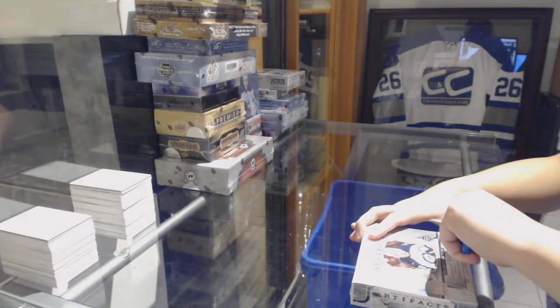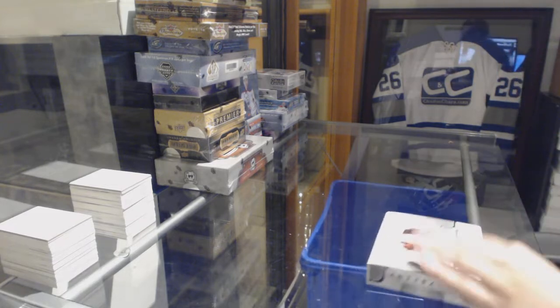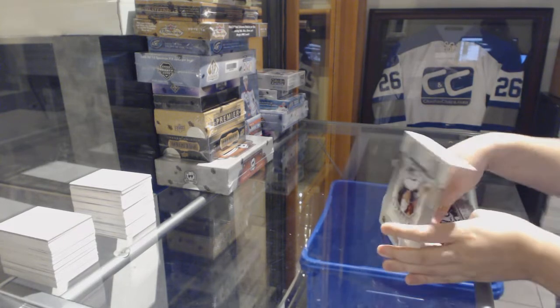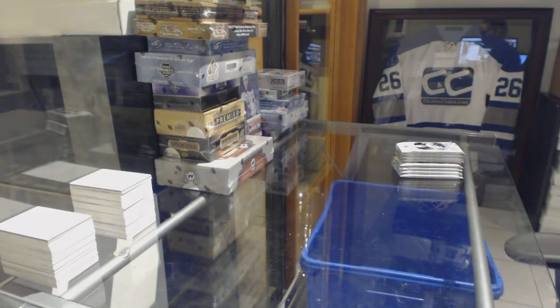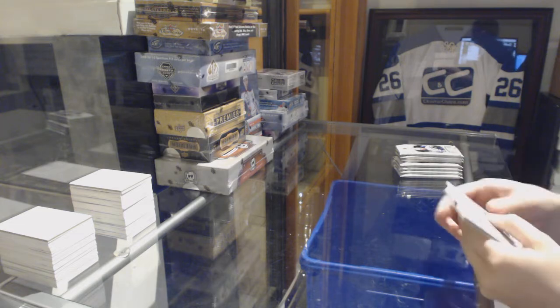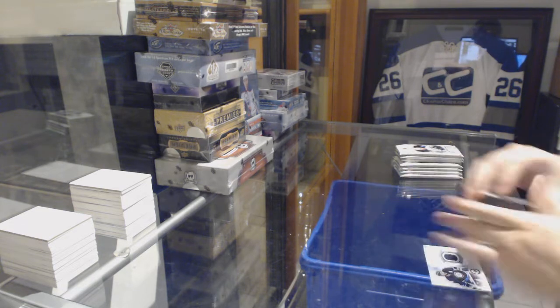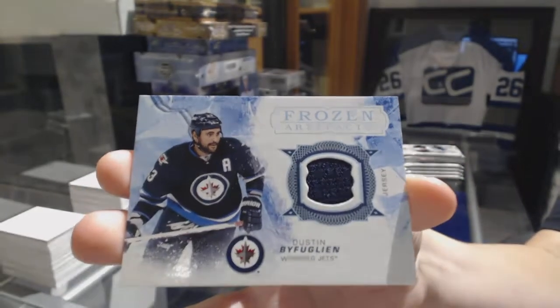Box 1718, Upper Deck Artifacts. Best of luck to you, sir. Dustin Bufflin.